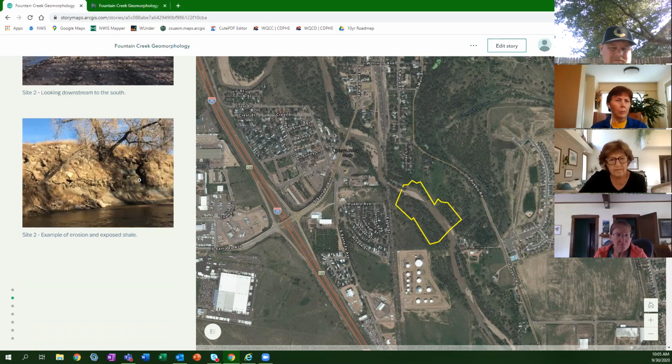And this can be a problem for Fountain Creek and actually for most of Colorado. Shale also has a lot of selenium in it. And selenium is naturally occurring and it has a lot of benefits, but selenium in high concentrations is detrimental to aquatic life as well as farming and crops and things of that nature. So selenium is something we're always concerned about and always taking a look at.